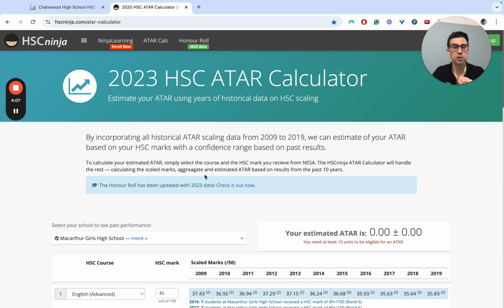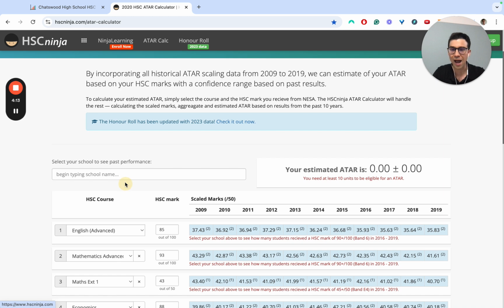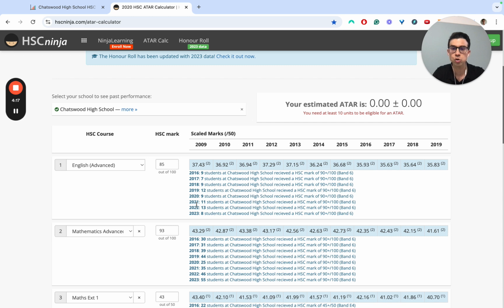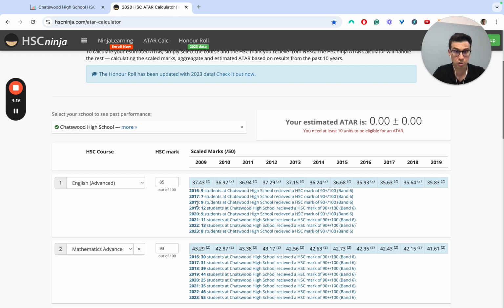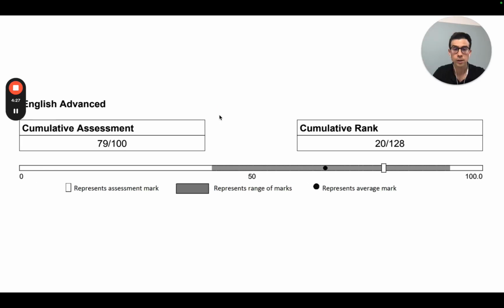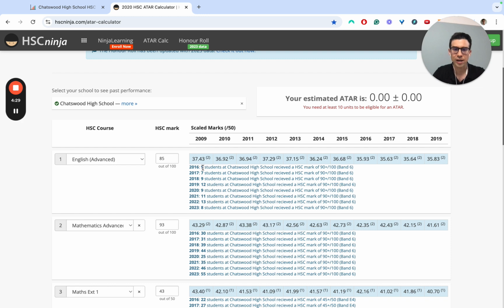Now, the reason I really recommend this is because the actual valuable piece of information here is not so much the ATAR calculation, but the fact that it shows you the number of students at your school that scored a band 6 result in the prior 8 years of data. So we can see here, I've just put in English Advanced because that's what we're looking at in our example. And I can see the number of students at Chatswood High that have scored a band 6.